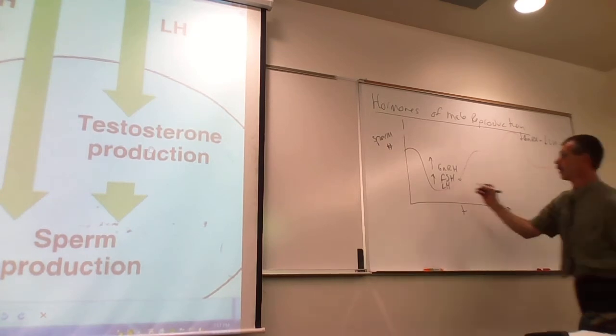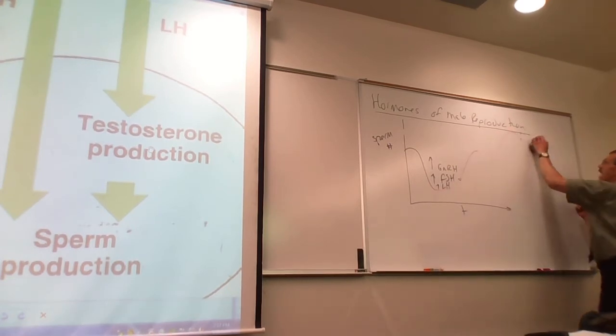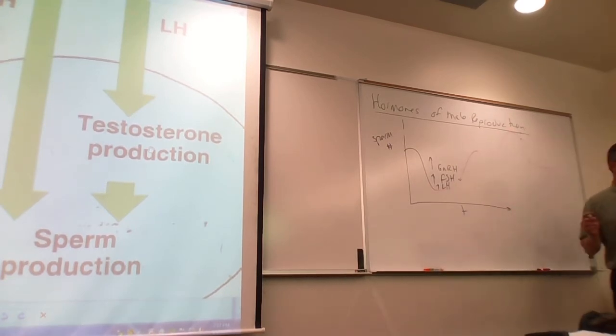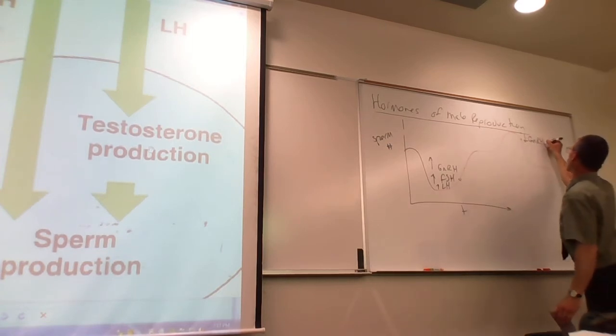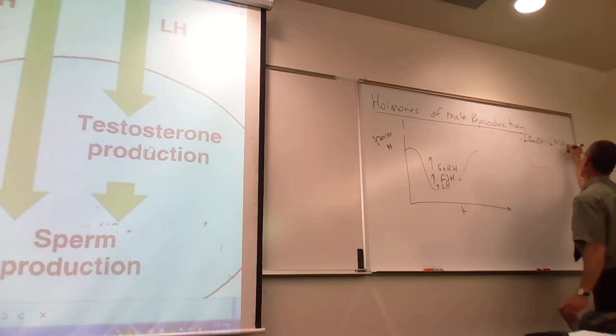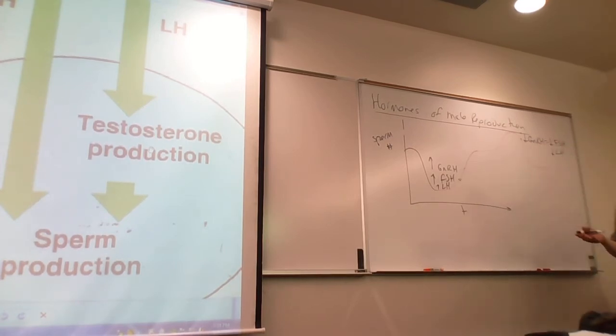Now, if I have too many sperm just hanging around, what's going to happen to GnRH? Go down, which is going to shut off my FSH and shut off my LH to lower my testosterone, to lower my sperm, so my sperm levels go down. Also a negative feedback graph.